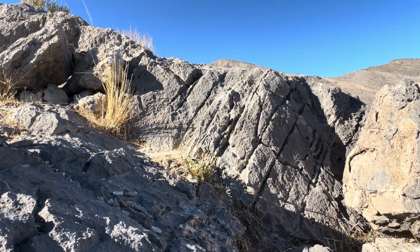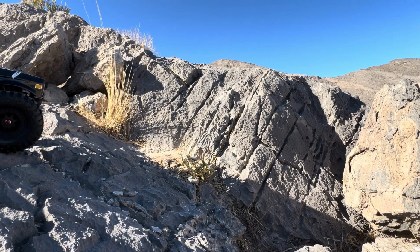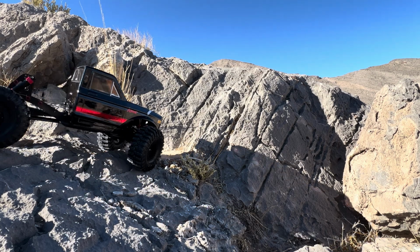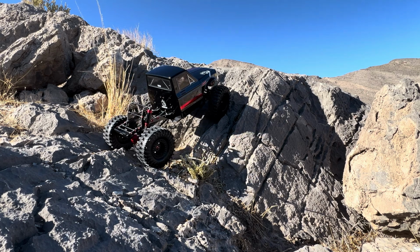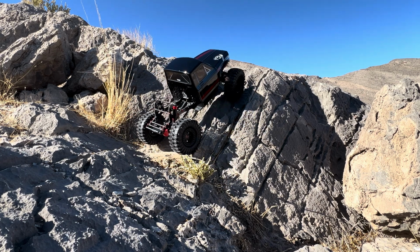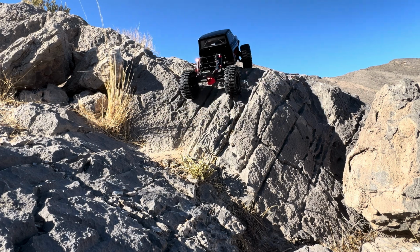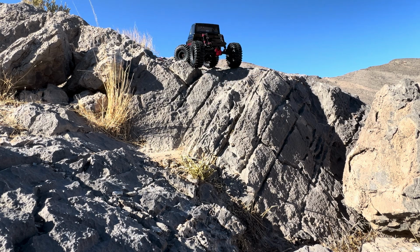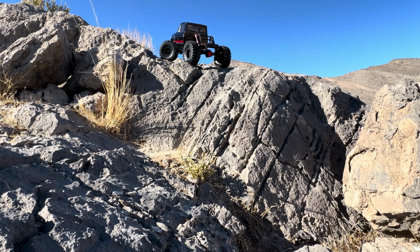All right, we are coming up on its first real challenge here. This is faced on a downhill. It's got a little slope to it, and it's a decent climb up. Get some dirt on those tires for the first time. All right, that made that look too easy. Out of all my crawlers, I've got to say this one made it up that the easiest out of all my 10 scale crawlers.